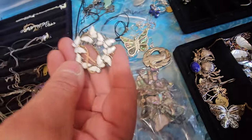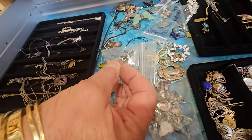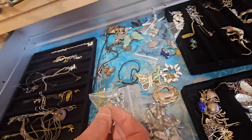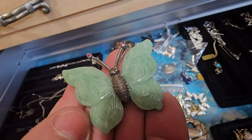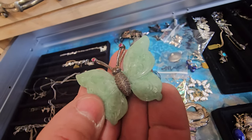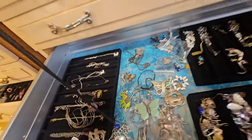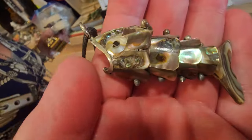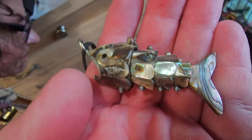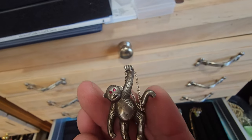And these are even cool. Look, I love the white enamel. This is butterflies set with precious stones. The articulated fish back there, with the abalone. Oh, that's beautiful, too. And look, it's got rubies in the antenna and jade. Carved jade. I like the articulated fish. I have a really big one of these, like 6 inches. Oh, this is super cool too. Look, this little monkey with ruby eyes. He's adorable.